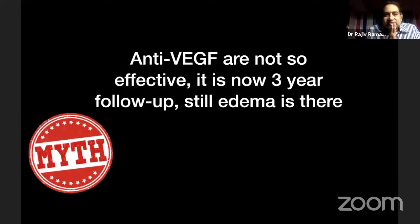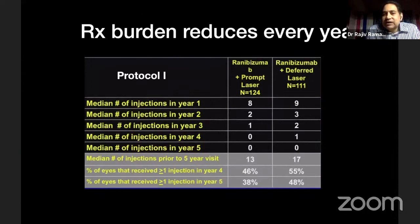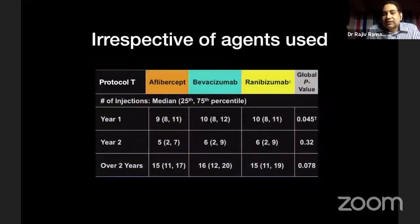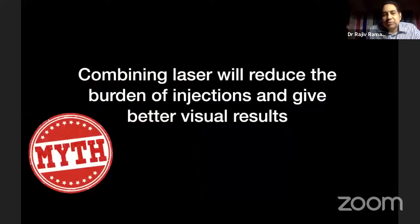Another myth is anti-VEGFs are not so effective. It's now 3 years follow-up and still edema is coming every time. Many trials have shown us that every year the treatment burden reduces. So it's not like in the second year they will not need injections. They'll need them even in the third year, even in the fourth year. And irrespective of agent, anything you use, it will require multiple injections over a period of time. So there is no magic number of three. That's something you should remember.